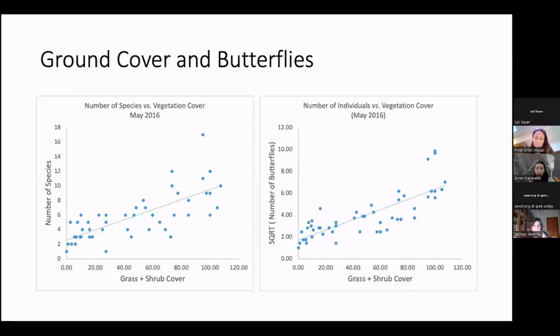And we also compared the ground cover with butterflies. So if we protect the ground cover in the farms, in the olive groves, can we protect the butterflies, the first level in the food chain? And how much of the area should be plowed or tilled, or maybe if necessary have herbicide applied, if we can protect the species at certain levels? So you can see that this is the grass and shrub cover. Instead of herbicide and tillage application this time, we measured the grass and shrub cover as a percentage.